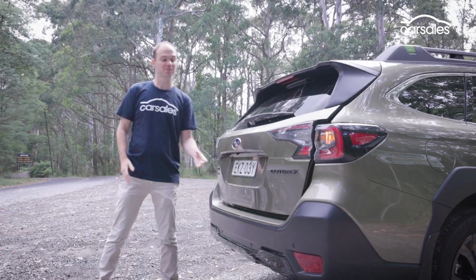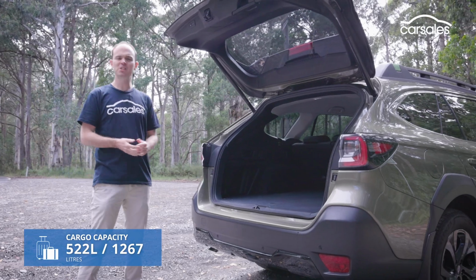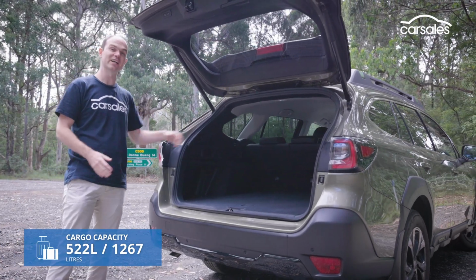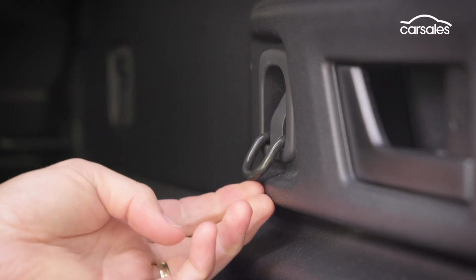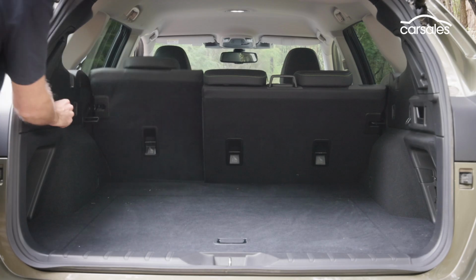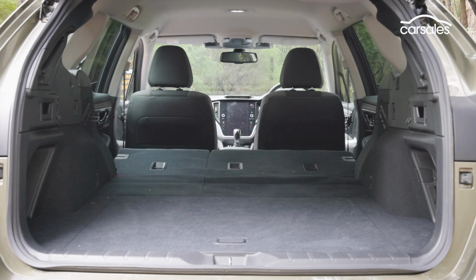To access the boot, there's a power tailgate and you'll find 520 litres of space, which is about on par with most other mid-size SUVs, and that's with a full-size spare wheel underneath the boot floor. There's also a 12-volt outlet, 8 tie-down points, a pair of bag hooks, and one pull of these levers drops the rear seats to make essentially a flat floor, with enough room to house a mountain bike if you're the adventurous type.